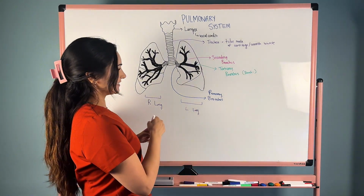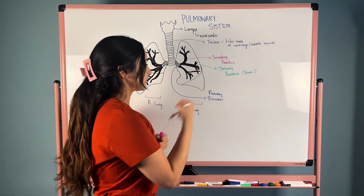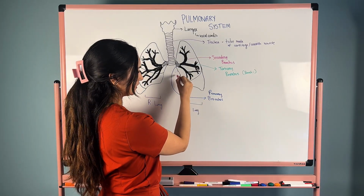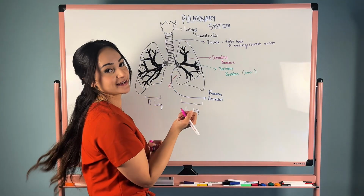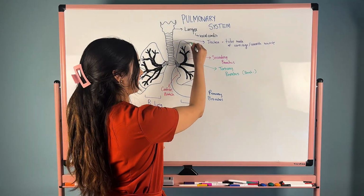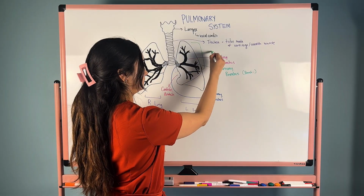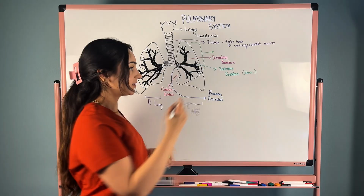Okay, so I said the heart kind of sits around that left lung, right? So it makes this little kind of area for it, and we're gonna call this our cardiac notch. Cardiac, heart, notch. So I mentioned the lobes, right? Let's talk about them. This guy is our, if it's up, superior.